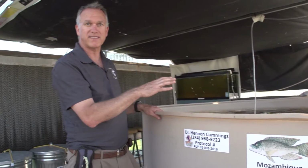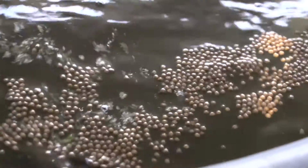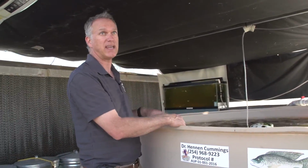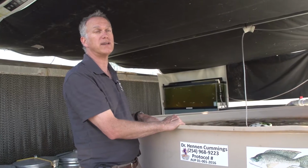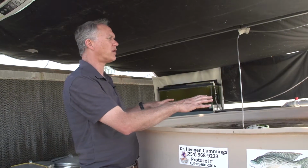The most important thing about fish is watching them eat. That's what we really need to do. If they stop eating, something's wrong with the water quality. And for us, they did stop eating, and we were wondering what the problem was, but they were too cold, or the greenhouse wasn't warm enough. So getting the water warmer solves so many problems.